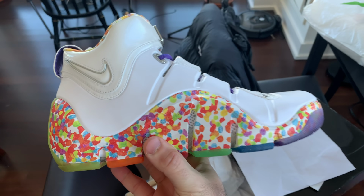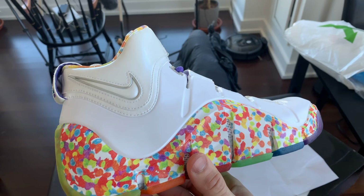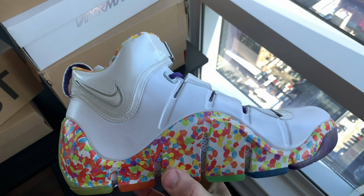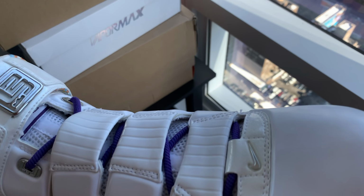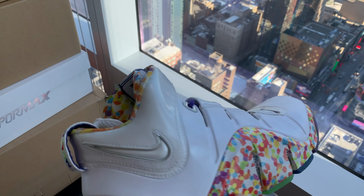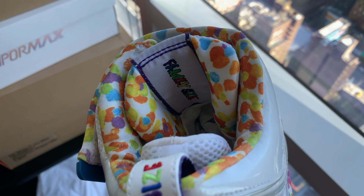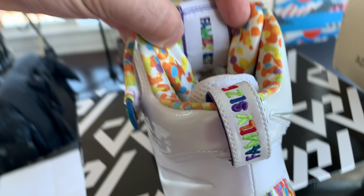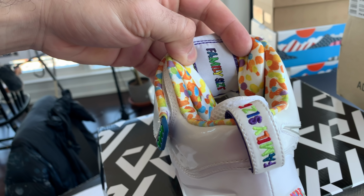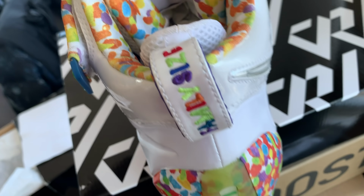These are the Fruity Pebbles LeBron James 4s by Nike. Maybe the ugliest silhouette of all time overall, at least from my personal opinion, but definitely fits LeBron's aesthetic, if you will. This totally makes sense for LeBron's fourth signature shoe. But he was a big fan of Fruity Pebbles growing up, hence this was created, and this set the sneaker world into a craze.